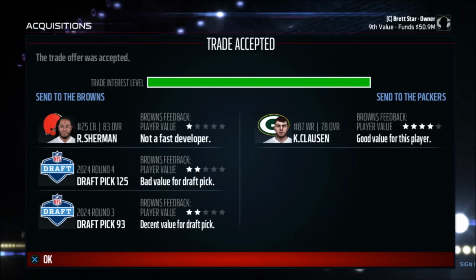Well, here's what I did, guys. I traded away Richard Sherman, and now he's a Cleveland Brown. The 3rd and 4th round picks for the wide receiver, the superstar wide receiver. So we'll see what happens. Maybe I should have asked for a higher pick. I should have taken the 3rd and then seen how that worked. And that's kind of cherry picking. Anyways, there we go. Got a new wide receiver.